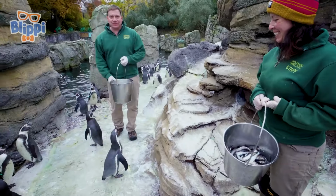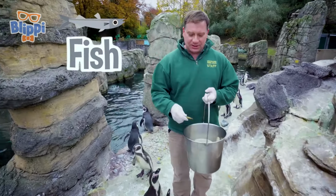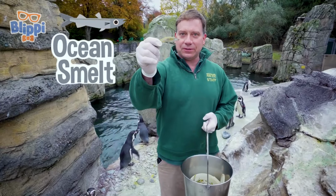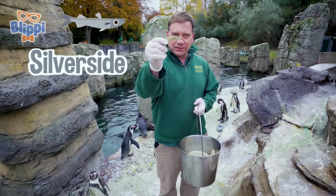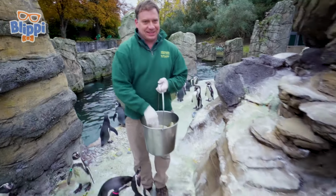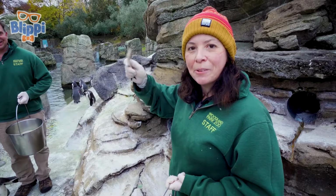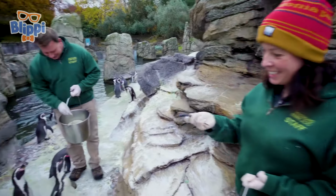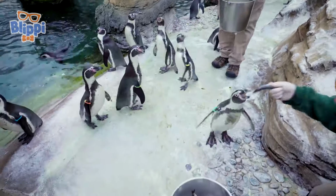Guys, we're getting ready to feed the penguins today, so we have some of their favorite fish. These are called ocean smelt, also known as silver sides, because they have that silver stripe on their side. And I have herring. It's silver like an anchovy and sardines, just like they eat in the wild. Okay, you guys ready to eat? I'm even hungry.